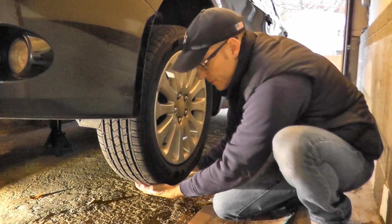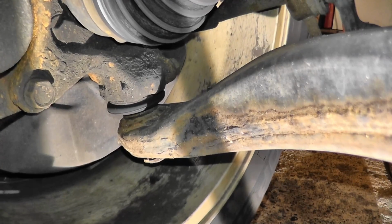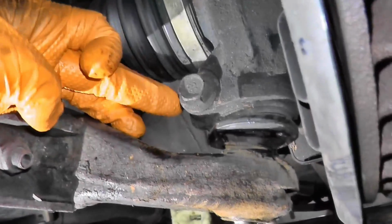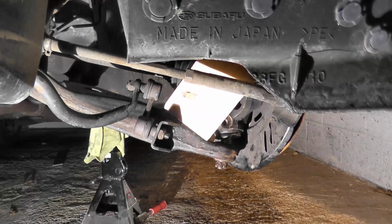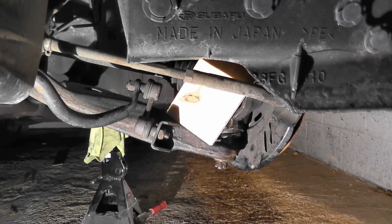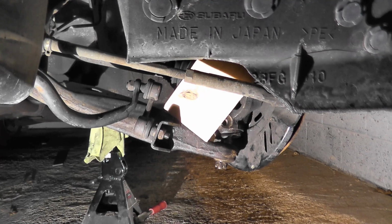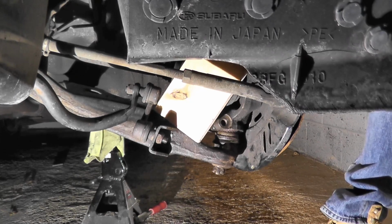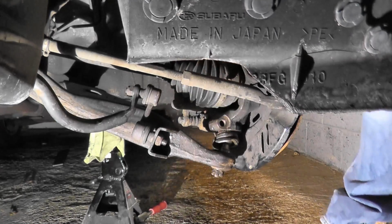That, I would argue, is the hardest repair I've ever done on this vehicle, because the lower ball joint is pressed into the lower control arm. And the only way I was able to get it out was with a 2x4 and a 3-pound hammer, wedging the 2x4 against the lower ball joint and just going to town with this thing. And eventually it came loose, but it was a pretty hard job.